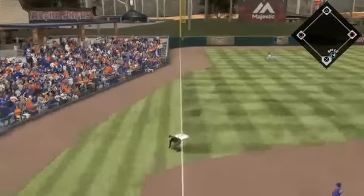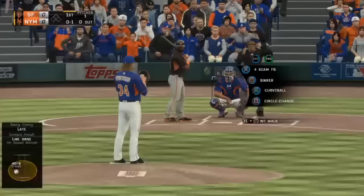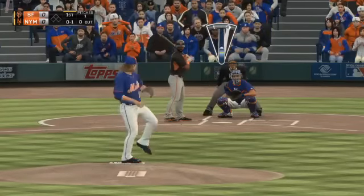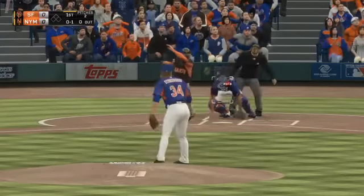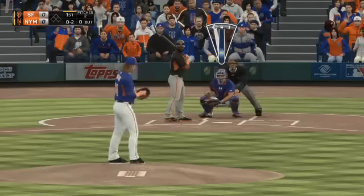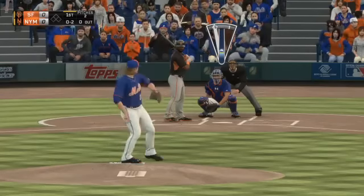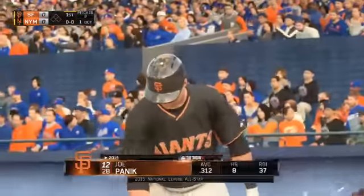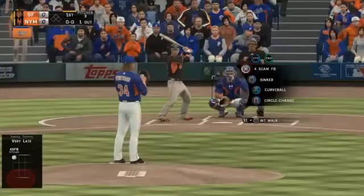Now a ball lined to the left side, but foul. 7 o'clock. Barely able to make contact. Down 0-2 now. The windup and the 0-2 pitch. And a good pitch there as this is swung on and missed for the first out of the ball game.